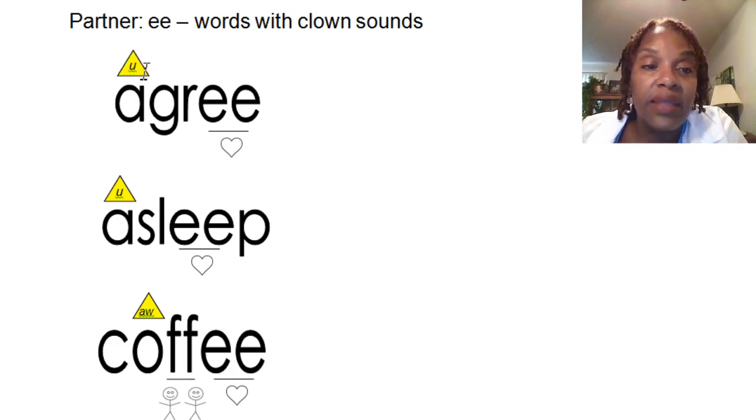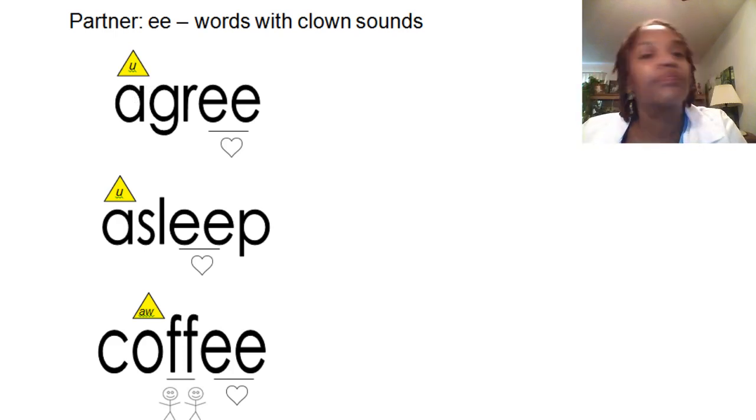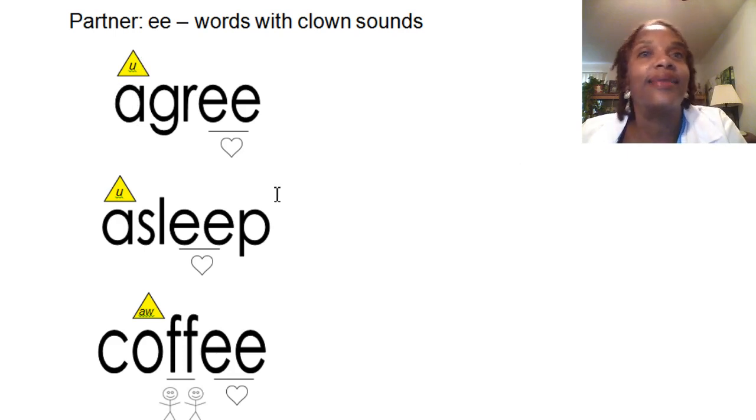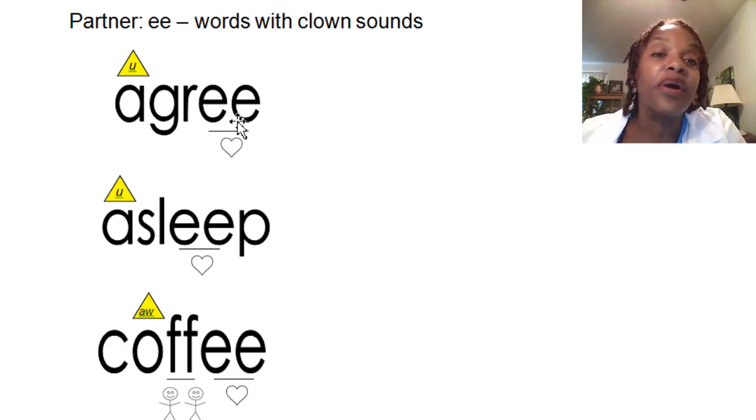In this first clue, the clown hat with the little bitty U inside the hat is letting you know that the letter A, that should say ah, is clowning around. It's goofing off. It's pretending like it's the letter U. And then this partner symbol, that's just letting you know that this is a partner sound, okay? So using the sound out clues that I provided, can you sound out this word first?